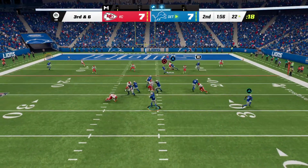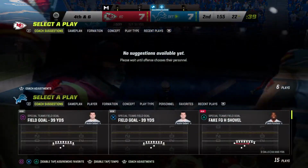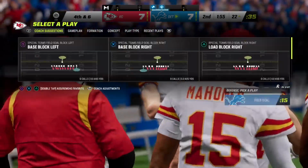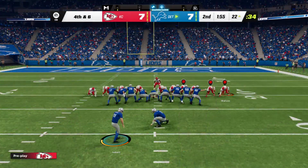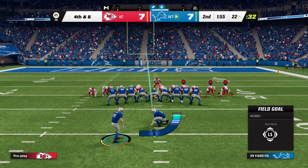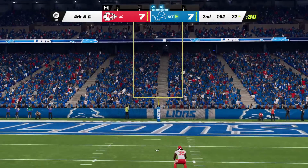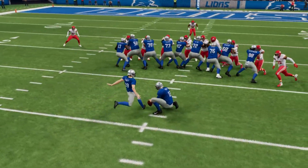Goff throwing again. And that is incomplete. Nice back-to-back plays defensively. They're stacking momentum now. 1 incompletion, 2 incompletion. They're going for more. On 4th down, Goff departs, and Austin Seibert is out there for the Lions field goal now. Seibert's kick is good. And they take the lead here now at 10-7.